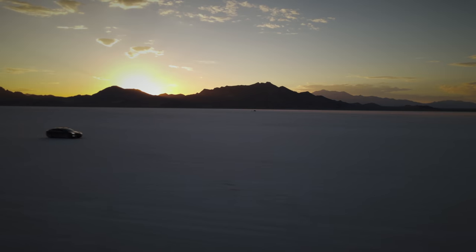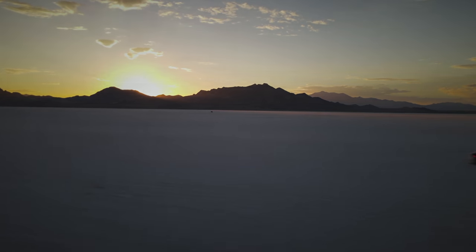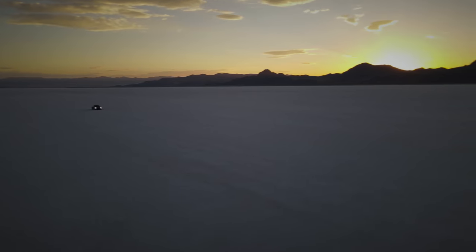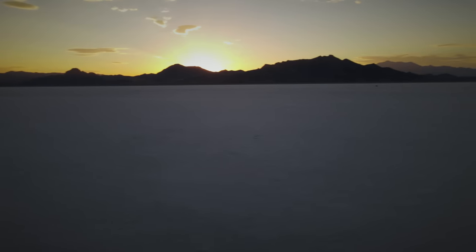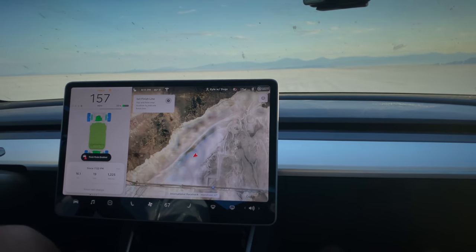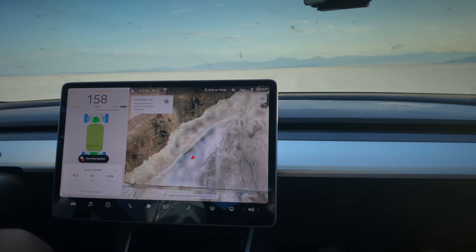Known for its numerous land speed records, the salt is also famous for infecting those who come with something called salt fever. Salt fever can best be described as the notion to want to keep chasing your car's top speed. And on this episode of Inside EVs, we go to the flats in a Model 3 Performance, and oh boy, are we infected with salt fever.